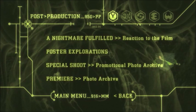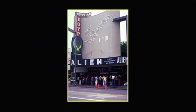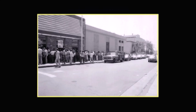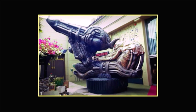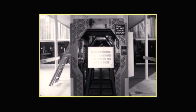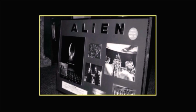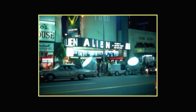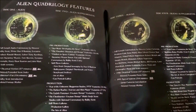To cap it all off, there's a photo archive of the premiere. These are from the Egyptian Theater in Hollywood on May 23rd, 1979. The premiere includes displays of the alien eggs, Nostromo ship miniatures, and even a reproduction of the space jockey model. A few images capturing the momentous moment when Alien was first unleashed onto the world. Great stuff. And that's our first 2 discs.